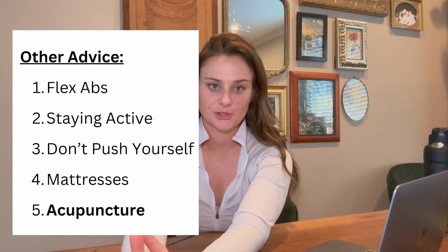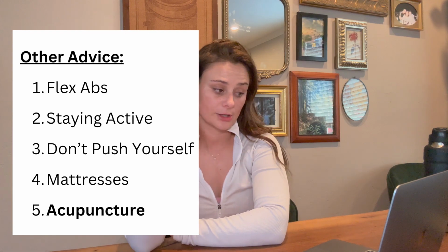Next is acupuncture. I went to 2 different acupuncturists and I tried it 3 times, but I didn't really like it. I found my whole body just tensed up a lot. Although my physical therapist did say that he found that patients actually really did improve quickly when pairing acupuncture with physical therapy. Wasn't for me. I didn't like it, so I stopped, but it might be for you.